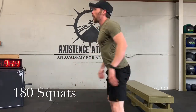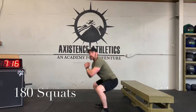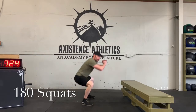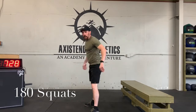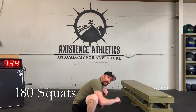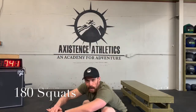If you want to hang out down at the bottom, you can. Just a little squat pivot. If you want to speed it up, you can. There we go. Hanging out. Got about 20 more seconds here. Just a little squat pivot. You want to hang out down at the bottom, open up the hips, get a little Russian high five, throw it in there, have some fun with it. Got about 5 more seconds here.